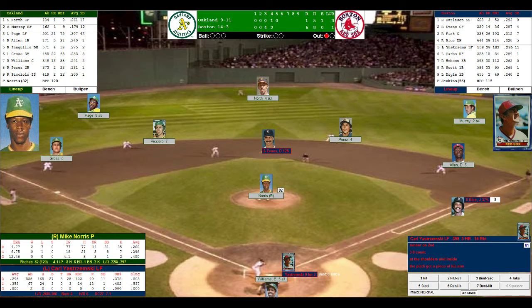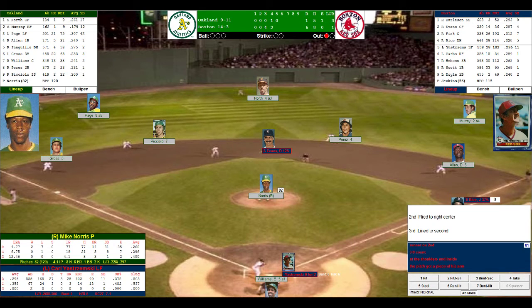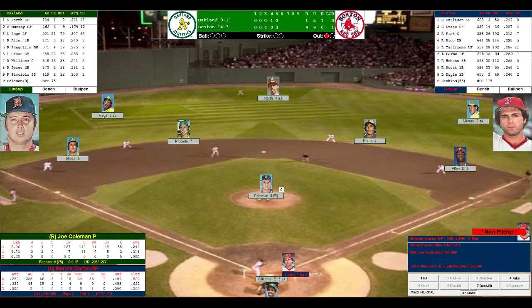6-1 Red Sox. Evans at second, Rice at first. Yastrzemski comes to the plate. Red Sox left fielders 0 for 2. Fly to right center and line to second. Here's the pitch to Yastrzemski. And Yastrzemski sends that ball deep to center field and gone! 3-run bomb by Carl Yastrzemski. And that's home run number 4.